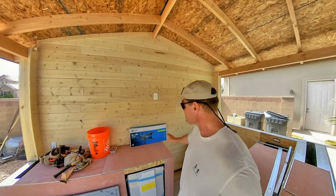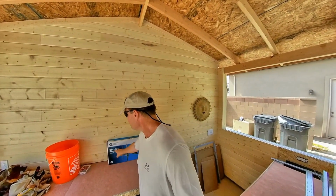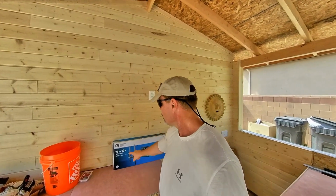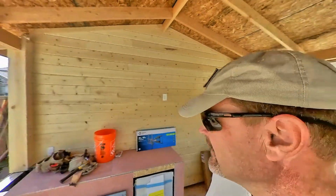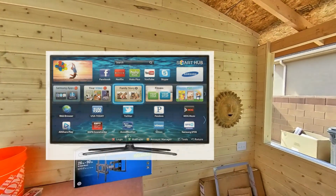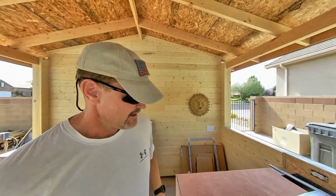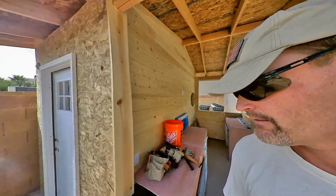Can anyone guess? 26 to 90. What should I put here? 26 inches to 90 inches. That's a TV wall mount. So, and yes, you see all this electric stuff right there? It's all functional. Switches are working. I got a light that I can actually show you working.